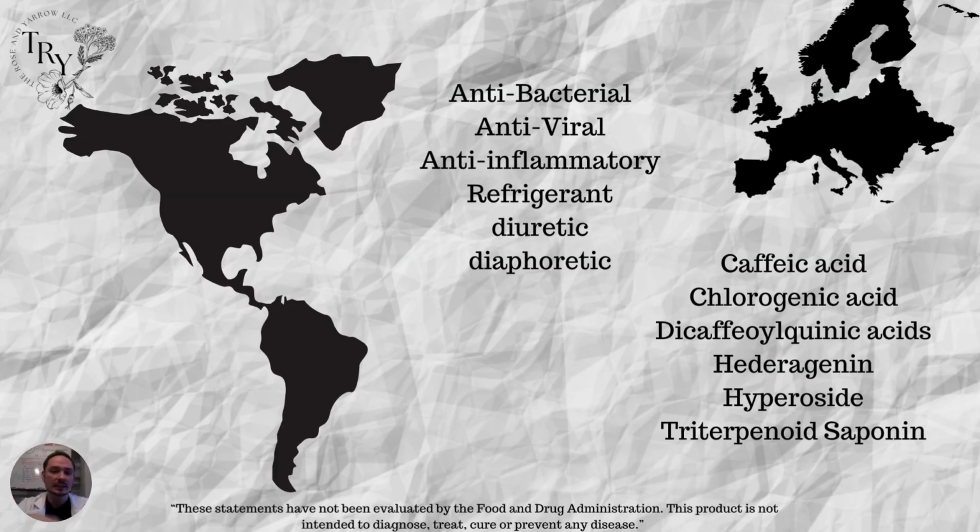So in Western medicine, it's known as an antibacterial, antiviral, anti-inflammatory, a refrigerant, diuretic, and diaphoretic. Now, the first three are kind of common sense. Anti meaning against, or fights against bacteria, viruses, inflammation. A refrigerant means that it helps to cool the body down. Diuretic means that it promotes urination, and diaphoretic means it promotes sweating.